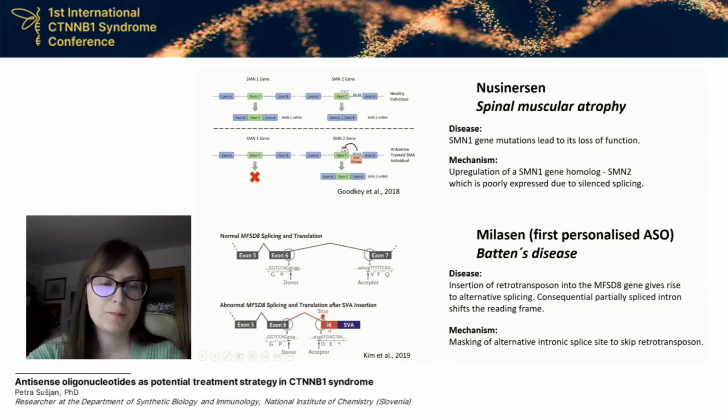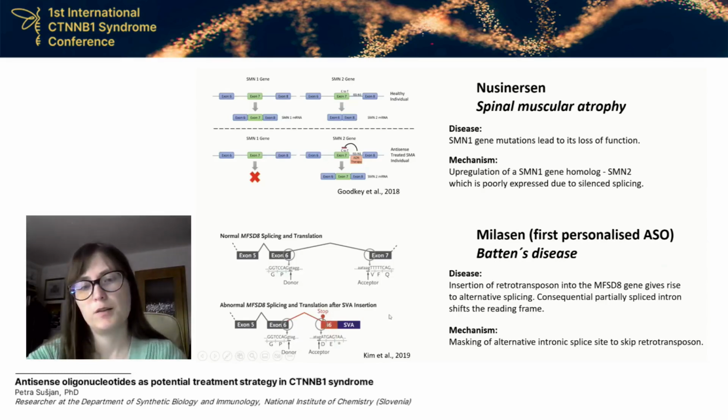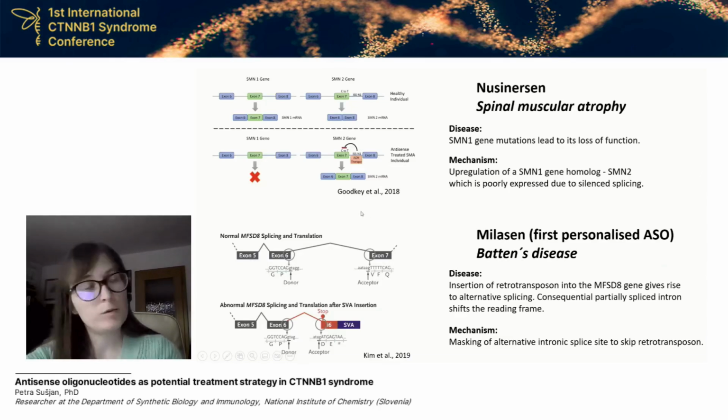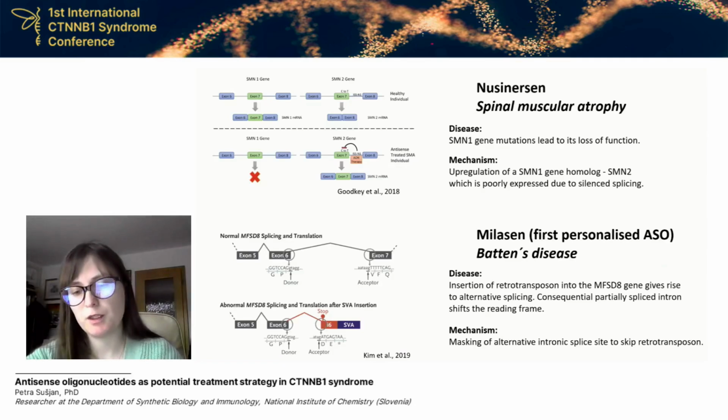The inclusion of this retrovirus caused an alternative exon to appear, and once this alternative exon was spliced, it led to a premature stop codon, which of course led to a nonfunctional protein. And what they did is mask this alternative splice site and restore the normal splicing. So it was considered that this drug, which was approved in an accelerated process, really extended her life for a few years, but she eventually passed away because the disease, once they started treating, was already in a quite advanced stage.